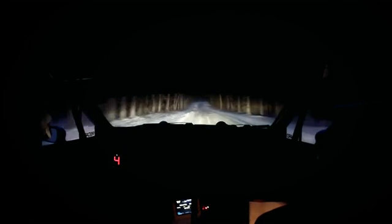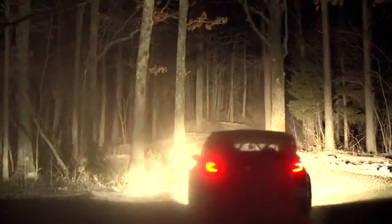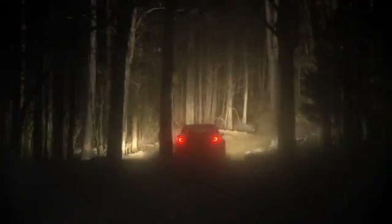After the final 4 night stages of the day, Subaru Rally Team USA has managed to extend their lead to over 3 minutes, thanks to David and Craig's precise notes in the dark and the right tire selection.